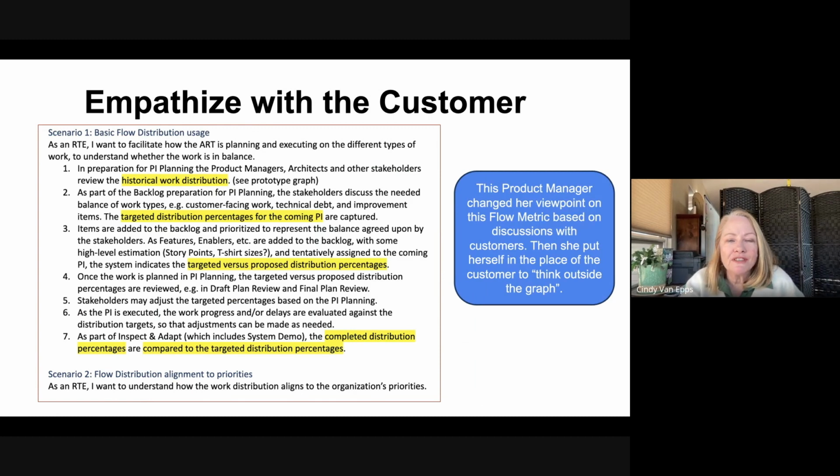Awesome. Empathize with the customer. This is a little bit self-serving because this product manager changed her viewpoint. This is actually something I did. I was talking to one of our customers about flow metrics, and I said, you know what, Sean? I don't really know why this graph that SAFe shows you is really going to be valuable, because your target distribution of the work between customer-facing work and enablers and improvements could change from PI to PI, right? And he's like, yes.